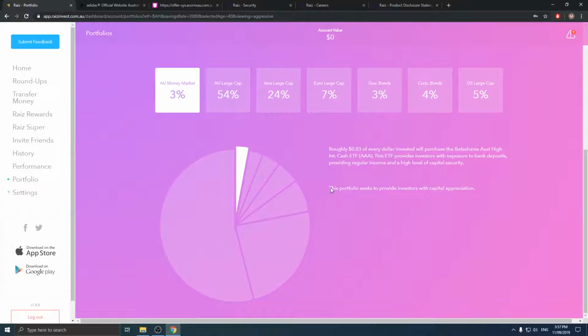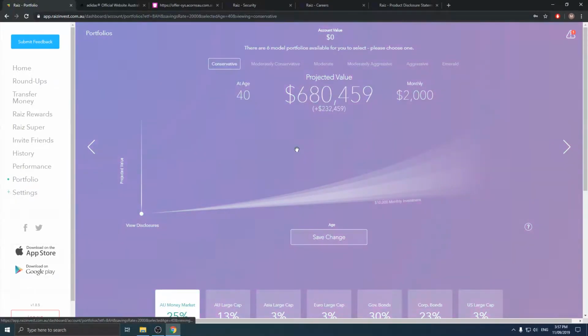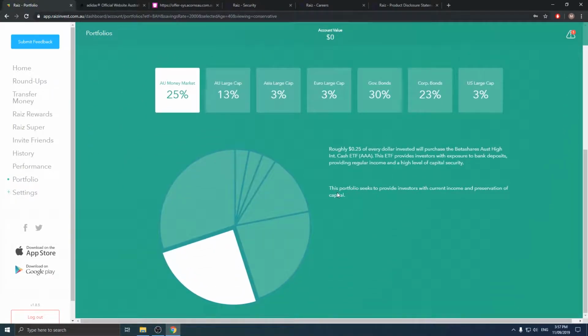And you can also identify exactly, it says here, this portfolio seeks to provide investors with capital appreciation. And if we head over to conservative, this portfolio seeks to provide investors with current income and preservation of capital. So two different investment objectives for two different investors. And that depends on a variety of variables depending on your current circumstance, income, risk appetite, and that sort of thing.